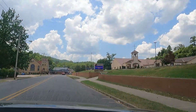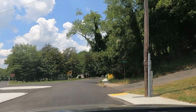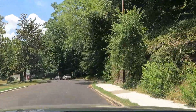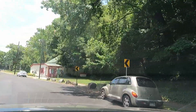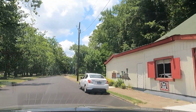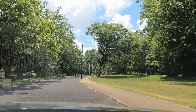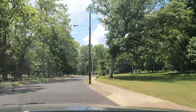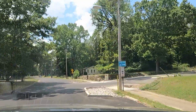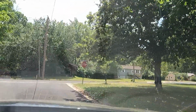From there, it's just a few blocks to Whittington Park, just across the street from Tiny Town. And there's Tiny Town Depot, the building housing Tiny Town. Let's get turned around and head back to park the car and head into Tiny Town.